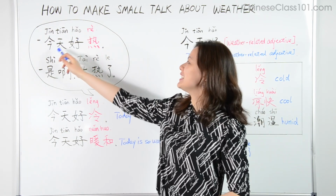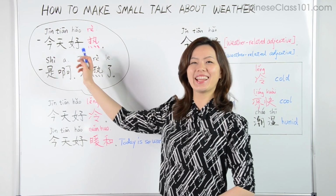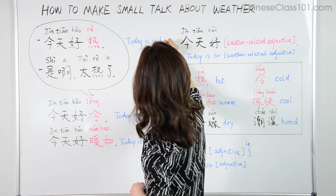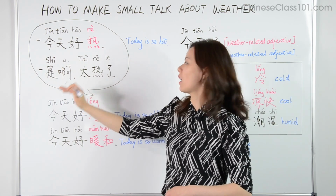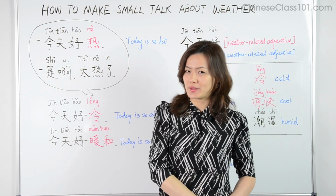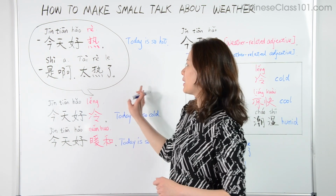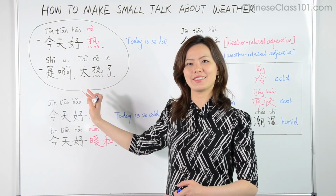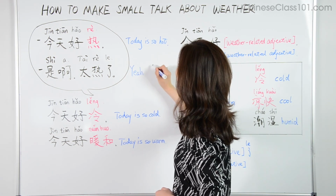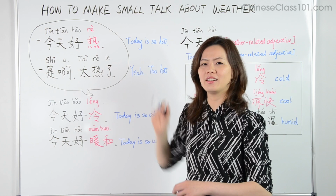All right, now this is our dialogue you just heard. So the first sentence, 今天好热, means today it's so hot. And the response starts with 是啊. 是啊 is a very colloquial and emphatic way to agree with someone, which means yeah or yes it is in English. And the second part of the response, 太热了, means too hot. So 是啊，太热了 means yeah, too hot. Okay, 今天好热, today is so hot. 是啊，太热了, yeah, too hot.